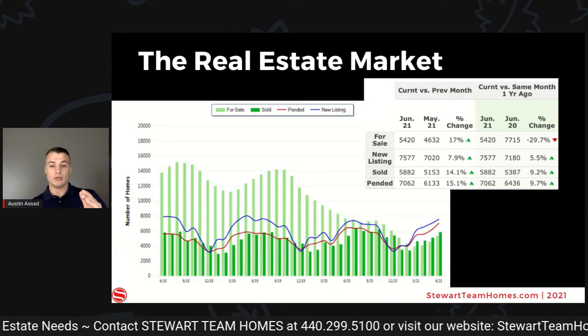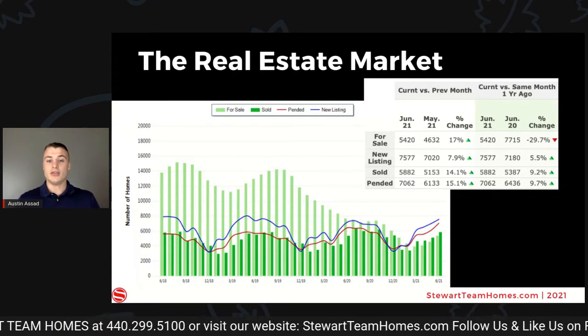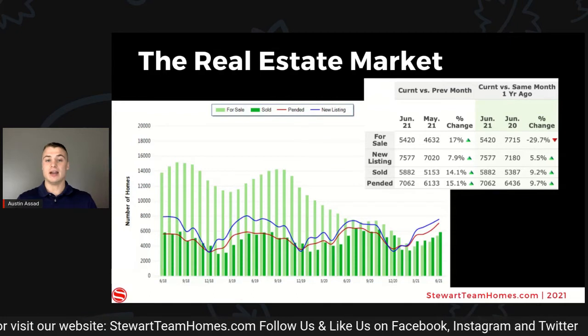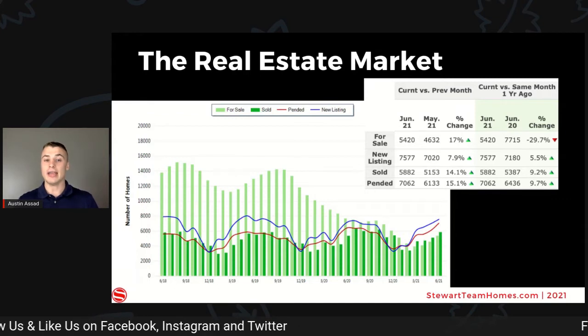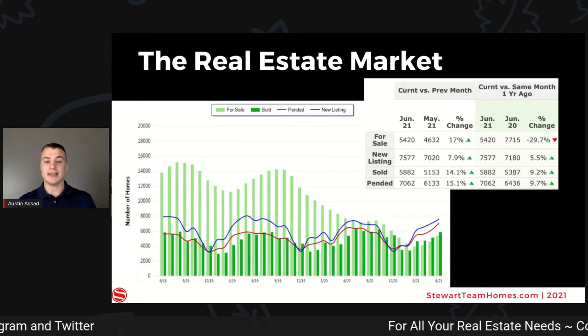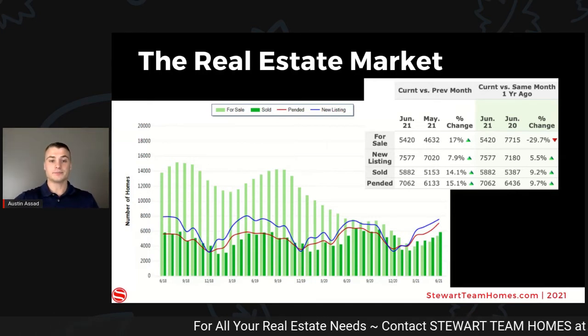And take a look at the red bar and the blue bar. We have the number of new listings right in line with the amount of homes that are pending. So homes that are coming on the market, they're not lasting very long and they're coming quickly off. So this is demonstrating the seller's market that we're in, and it's still very competitive.